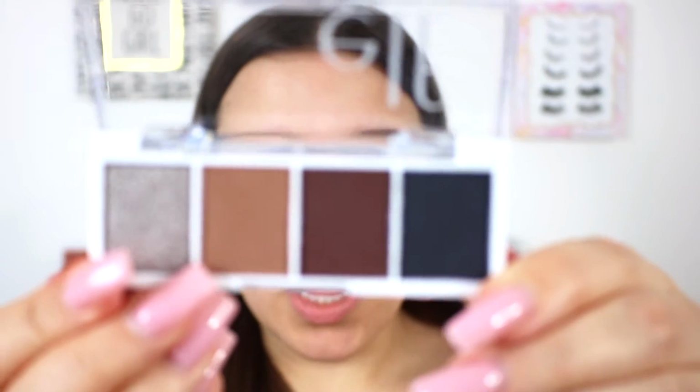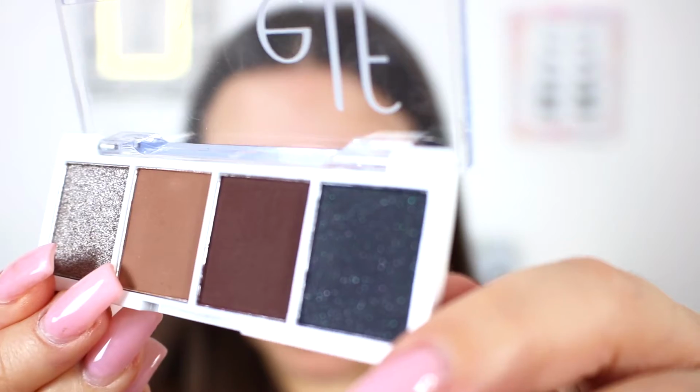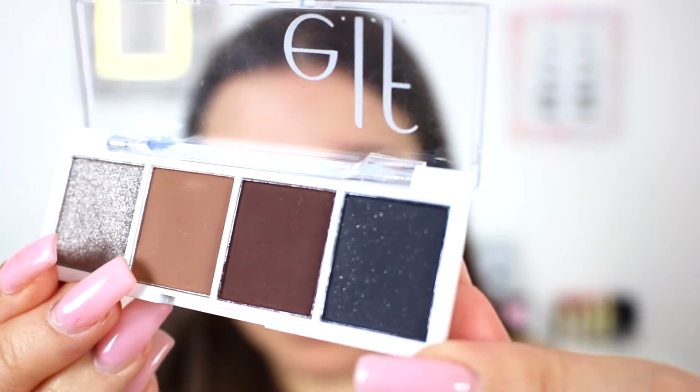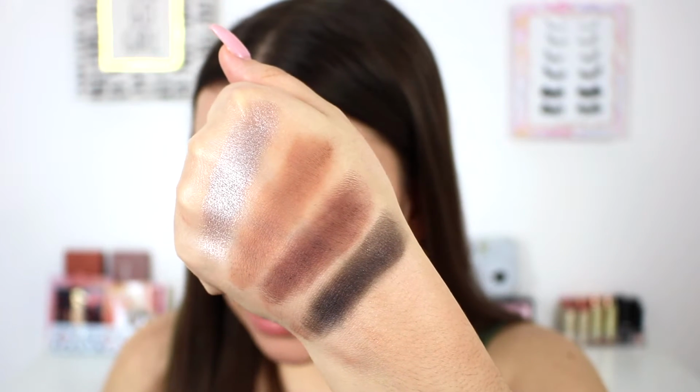Actually, looking a little bit closer, I don't know how well it's going to pull on camera, but the black in this palette actually isn't completely matte. I don't know if you guys can see from that angle. It does have a little bit of shimmer in there. This is what the Truffles palette looks like.